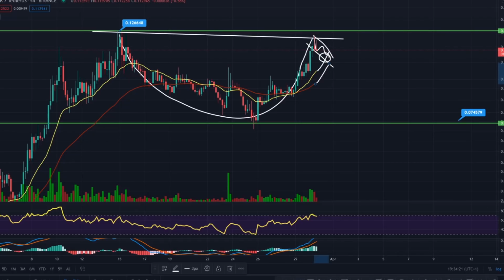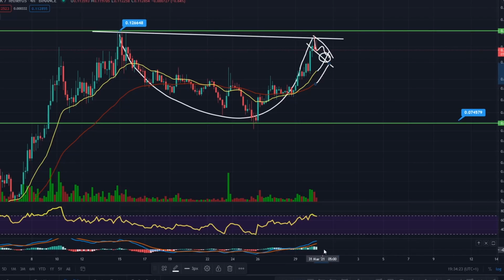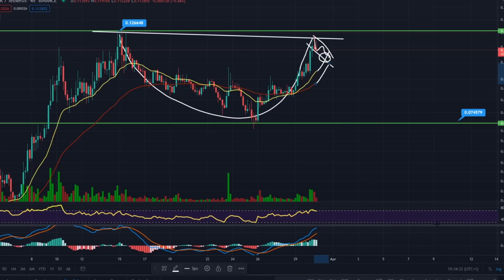And also the MACD is relatively healthy. You've got the green histogram there, the bullish histogram. You formed a bullish cross on the histogram there, on the lines under the histogram, and that's what we always like to look for in the channel, is where it's been formed under.